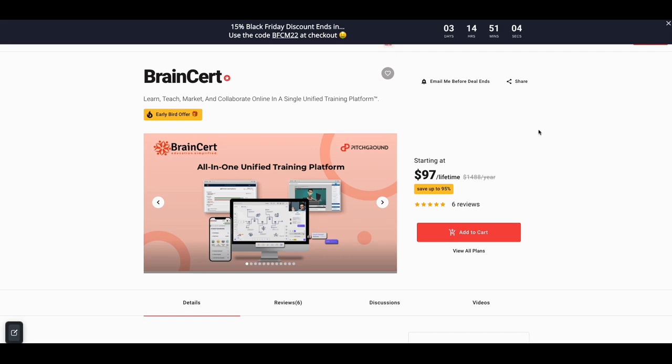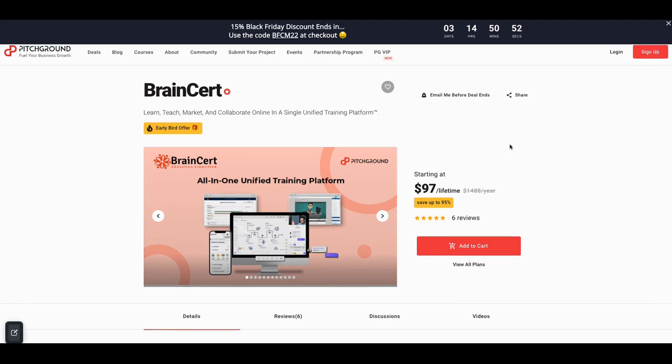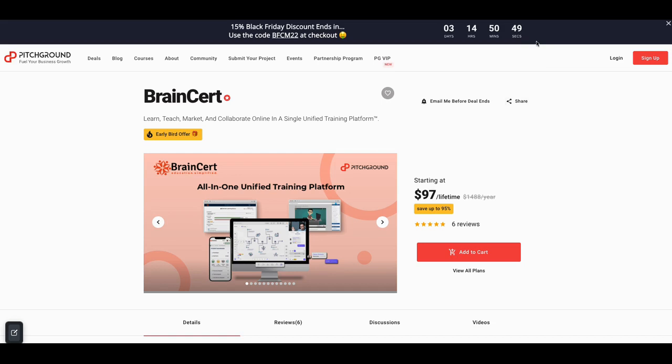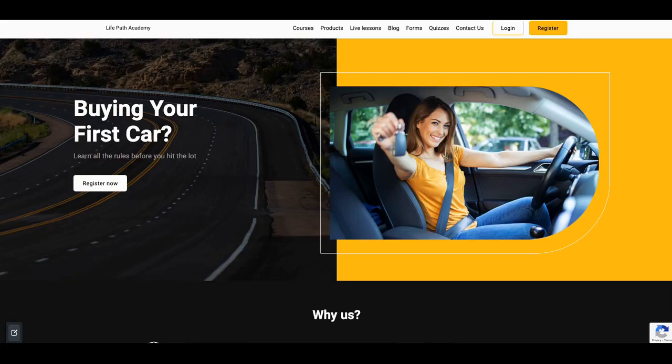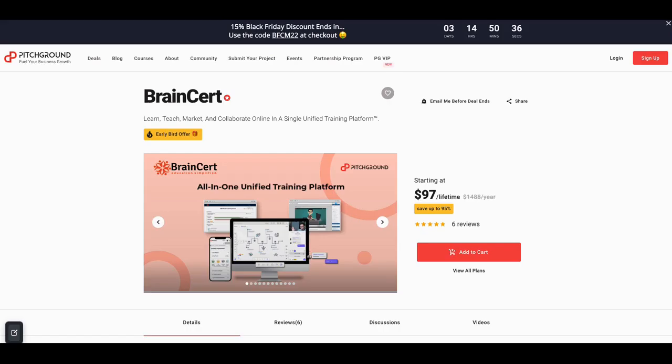Hopefully this has been helpful. Just wanted to give you a little, not a full-blown versus, but wanted to show you some of the things that are separating them. Again, if I wanted to have flexibility in what I wanted to use, if I wanted to use my live classes and have more flexibility, then I would go with LifePath, right? I would go with LifePath, which gives me the flexibility on how I wanted to teach my classes. But if I wanted something that already has a built-in class builder, things of that nature, I would definitely go with BrainCert.